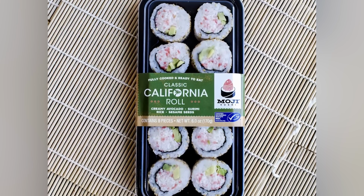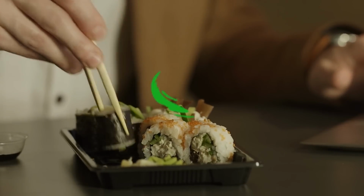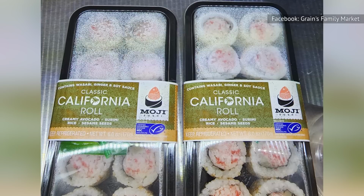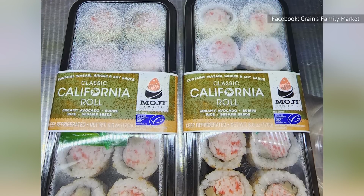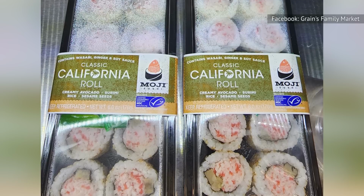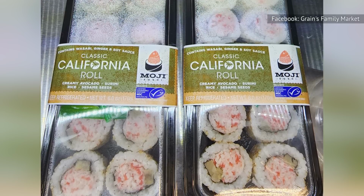This frozen California roll is packed with disturbing textures and flavors that simply taste off. After it thaws, the rice is super gummy, and the flavors of the faux crab and avocado have basically perished. Anyone who appreciates sushi even a little would take one look at this and give it a hard pass.